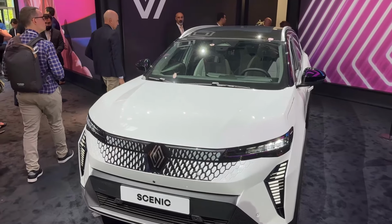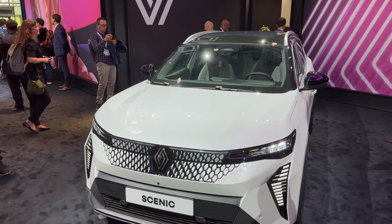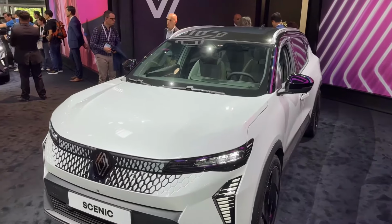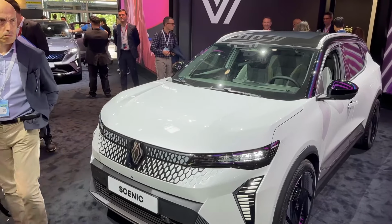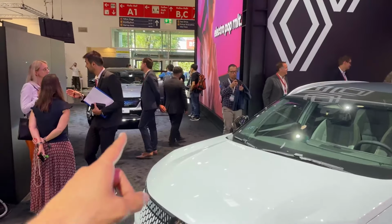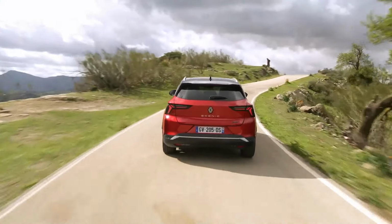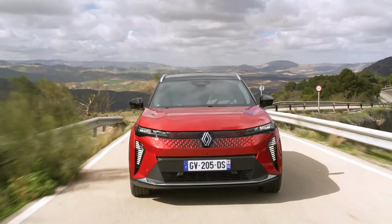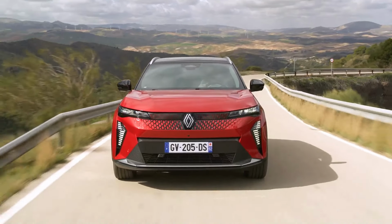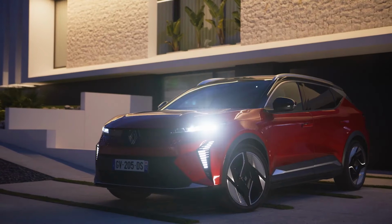All-new Renault Scenic E-Tech revealed at the IAA Mobile Show in Munich in September 2023. The Scenic E-Tech Electric now completes Renault's electric vehicle lineup in the C segment. With a blend of modern electric features, practical technologies, and an eco-friendly design, it reimagines the essence of a family car to tackle contemporary challenges.